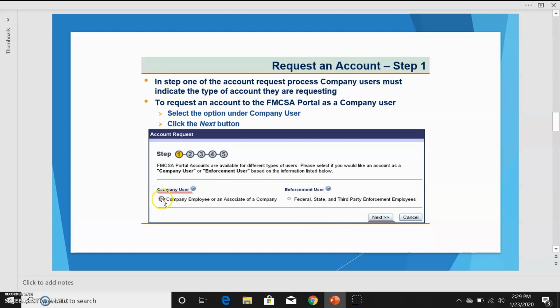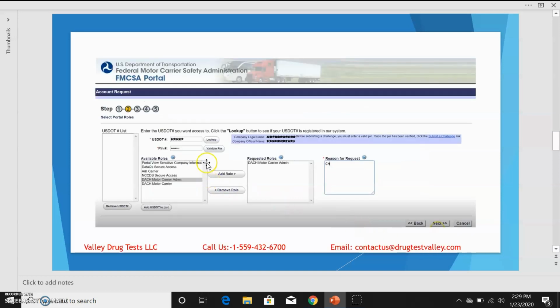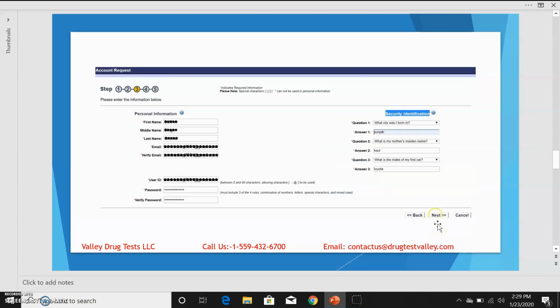Once you get to this step, you can go ahead and click the company employee button and proceed to the next page. On this page, you are going to need to enter your DOT number and your PIN. Once you enter all that information, go to the available roles, click the DACH Motor Carrier Admin and add it to the role. Once you add it to the role, you're good to go. For the reason for the request, you can put Clearinghouse and proceed to the next page.